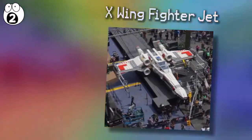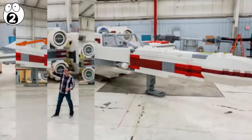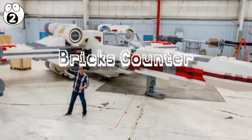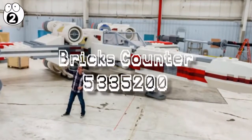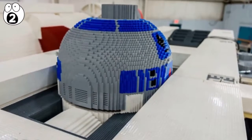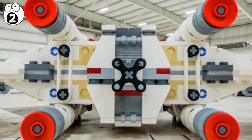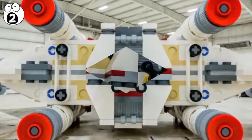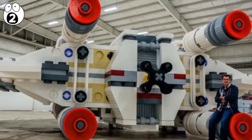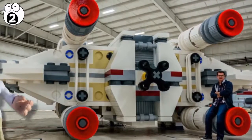A 1-to-1 scale model of the Star Wars aircraft. 35 builders constructed it with 5,335,200 bricks. The scale is truly astonishing, complete with R2 units and a wingspan of 44 feet. But aside from the scale of the X-Wing, you'll be astonished to know that the engines can light up and actually roar. The cockpit is big enough for you to step inside and sit down, as if you were Luke Skywalker.